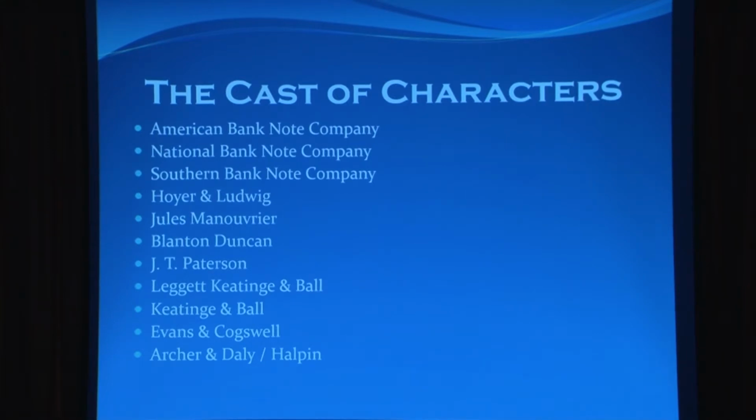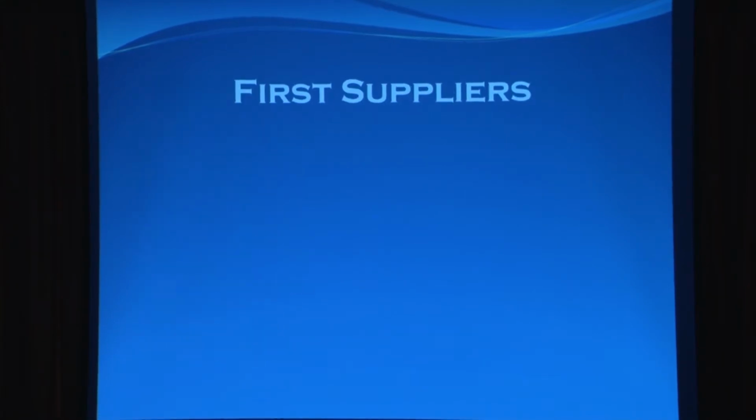So let's start this in roughly chronological order. If we look at the month before the war started, March of 1861, we already have movement in Montgomery, which was the provisional capital of the Confederacy, to start lining up suppliers for currency.